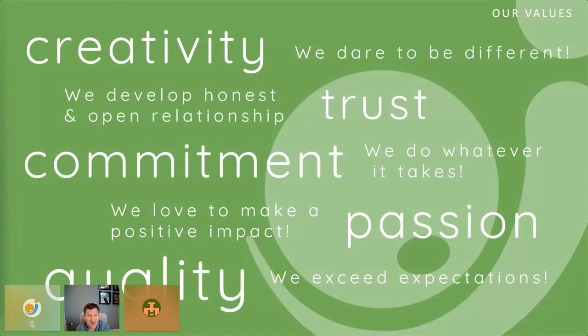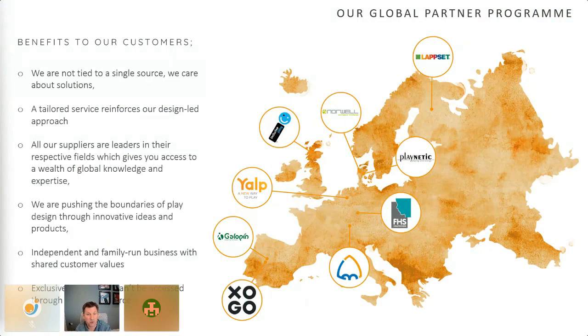We live by five key values: creativity, trust, commitment, passion, which I've mentioned before, and high quality. We always work on the high quality end of the marketplace. And we're different to other companies in our industry. What makes us different is that we don't manufacture anything. We have a global partner program. We work with a number of different suppliers who, we believe, can offer something different to both us and our clients. They have different strengths, and it means that every project that we deliver can be unique and special, and that's what we try and achieve today.